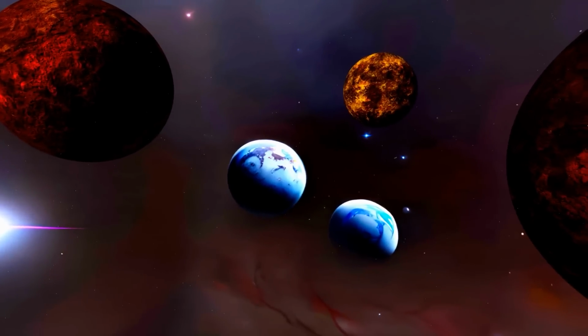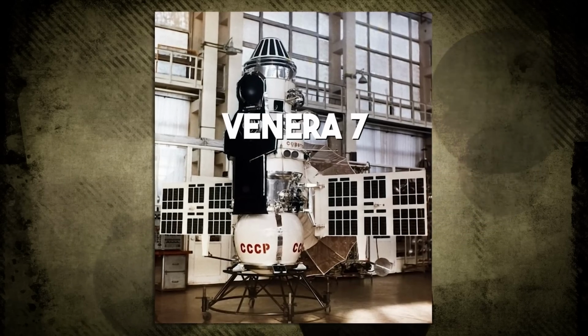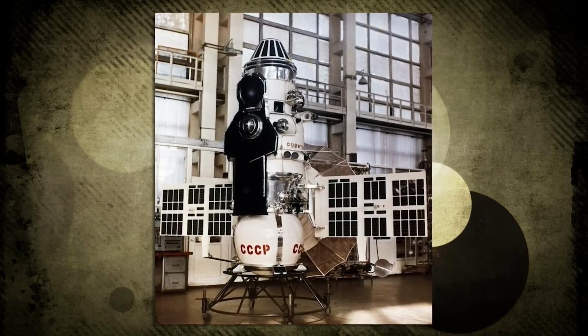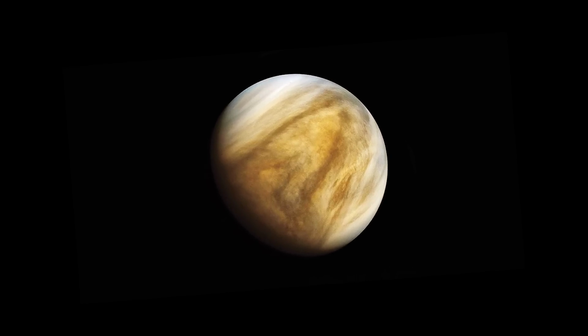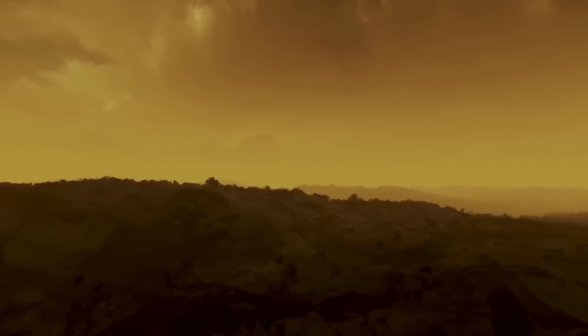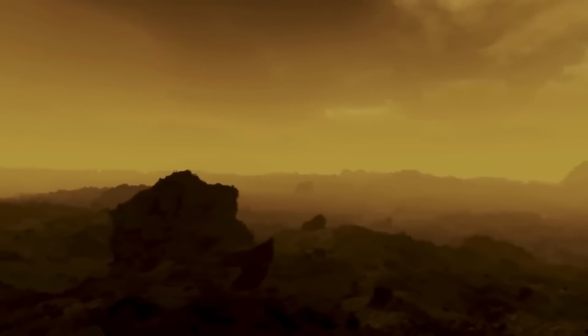Additionally, among the numerous missions to various celestial bodies, Venera 7, a mission launched by the Soviet Union to Venus in 1970, holds a special place in the annals of space history. It was the first spacecraft to successfully land on another planet and transmit data back to Earth. Though its operation on Venus lasted for just 23 minutes, the importance and implications of this mission are enduring.